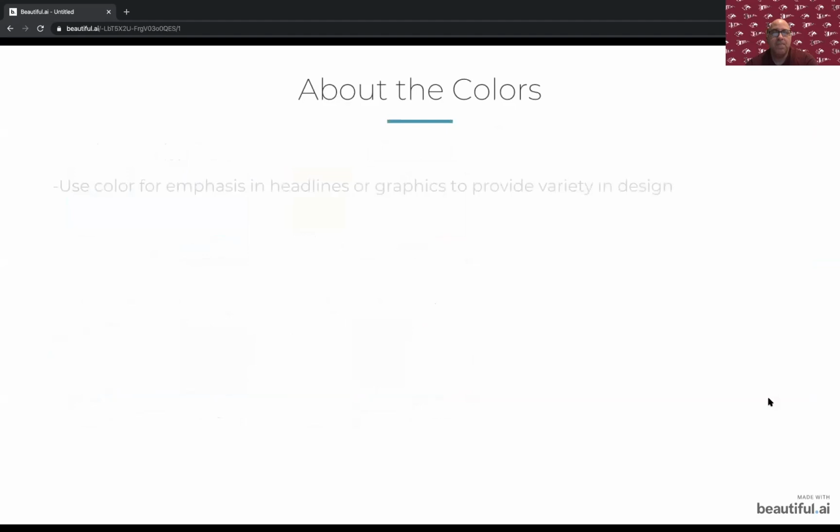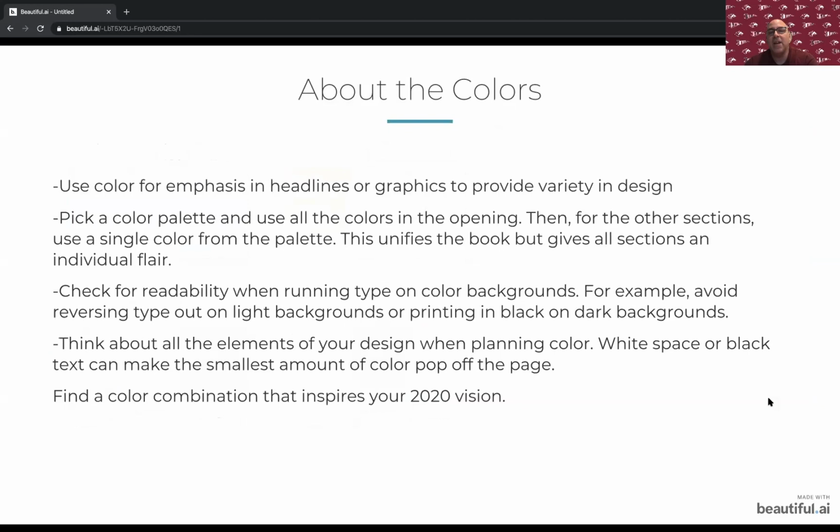So about some of these colors, first off, use color to emphasize headlines and graphics to provide variety and design, okay? Pick a color palette and use all of the colors in the opening. Then for all the other sections, use a single color from the palette. This unifies your book and gives all sections an individual flair. This is all for yearbook.